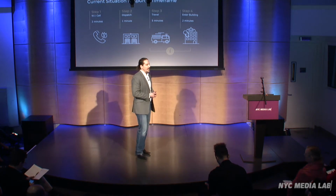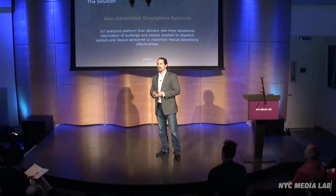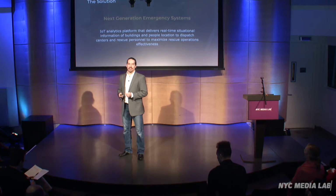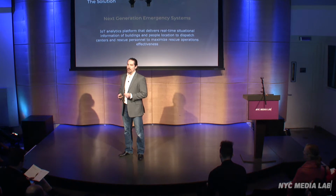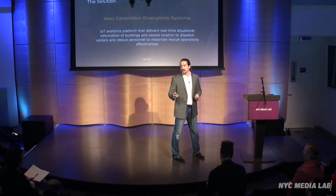And we saw that their timeline is incredibly fast. As you can see on the slide, within 10 minutes of the call coming into dispatch, firefighters may be entering that burning building. And so that meant that we had a brief amount of time to deliver a concise amount of information. And so we created NGEMS, an IoT analytics platform that delivers real-time situational information of buildings and people location to dispatch centers and rescue personnel to maximize rescue operations effectiveness.